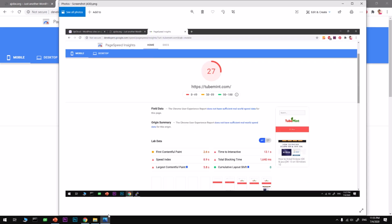However, this is fully optimized, so I have used many plugins to optimize this website. Still, it's not performing well. It performs well for a few days, then again the performance goes very low, so it starts loading pages in more time, very slowly.